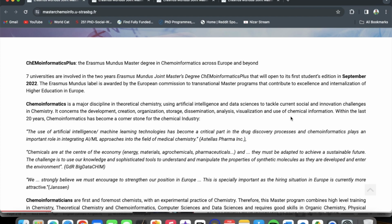The Erasmus Mundus label is awarded by the European Commission to transnational master programs that contribute to excellence and internationalization of higher education in Europe. Chemoinformatics is a major discipline in theoretical chemistry using artificial intelligence and data sciences to tackle current social and innovation challenges in chemistry. It concerns the development, creation, organization, storage, dissemination, analysis, visualization, and use of chemical information. Within the last 20 years, Chemoinformatics has become a cornerstone for the chemistry industry.